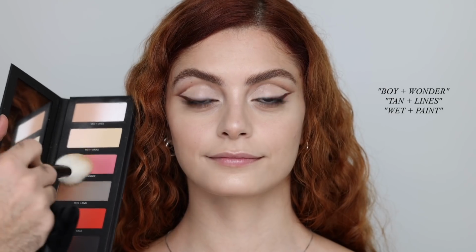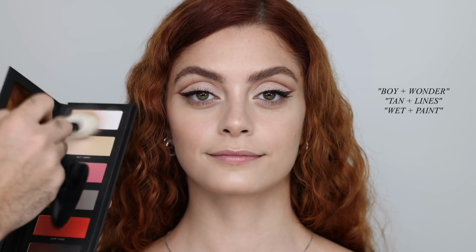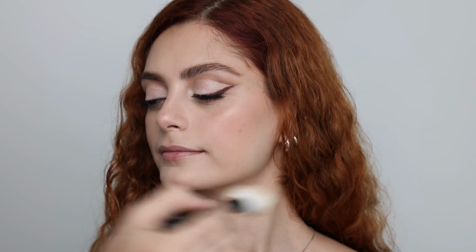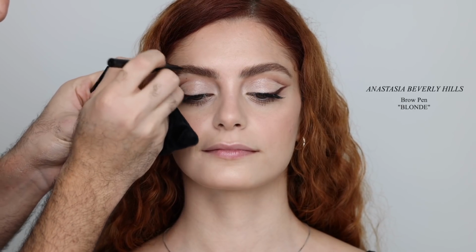For blush, I'm taking Boy Wonder and Tan Lines and focusing on Boy and Tan, and then dipping it into that Wet Paint shade because I feel like that really diffuses all the colors if you're lighter, and then blending that on the cheeks. And as you can see, it looks very, very flattering. You can really tone these colors down or bump them up.